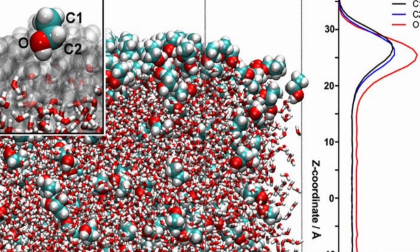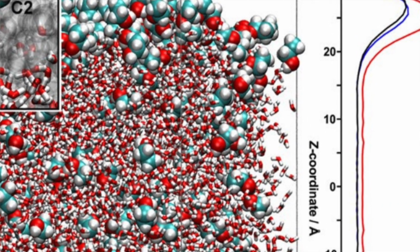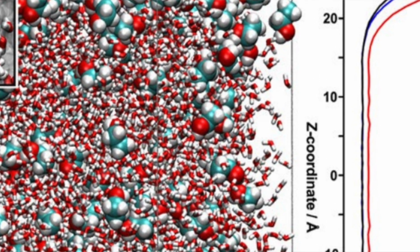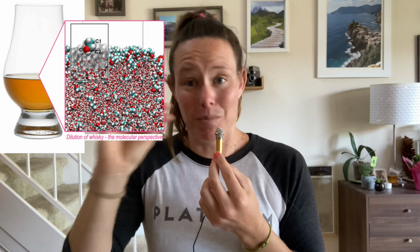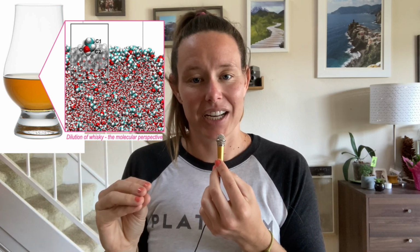Anyway, the next point I wanted to make is that the distance of space that was used in the simulations was on the order of angstroms. So the distance between the surface and the bulk was 20 angstroms. And angstroms are really, really just unfathomably small. You can fit 10 million angstroms in 1 millimeter. So looking at these results, we're essentially zooming into the very top layer of the molecules in our glass of spirit, to see how those molecules are behaving.